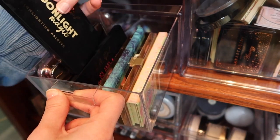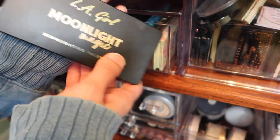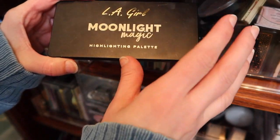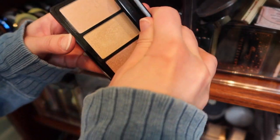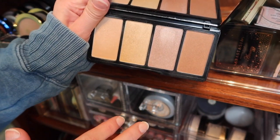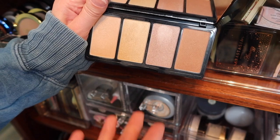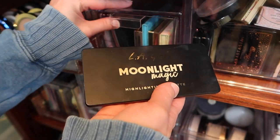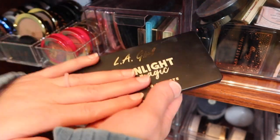This one we pulled fairly recently in Makeup Basket Express, but this is the LA Girl Moonlight Magic Highlighting Palette. These are pretty good palettes. I believe they're about $10, and I really like all the colors in here. So we'll pull this to use for highlighters for the week, and we'll have a lot of variety within this.